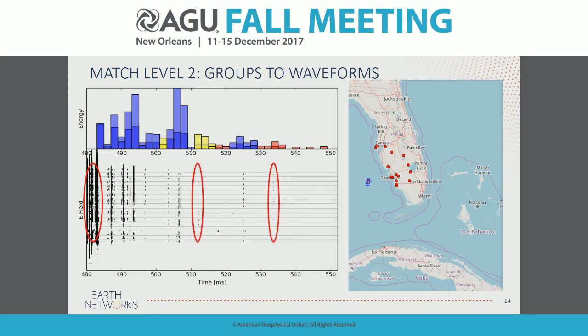And then out here, these are labeled as red and yellow. This is part of my own fault. Essentially, ENTLN located those, but we only have one or two samples per detection at that time, and so I didn't really match them correctly, but I think those are locatable.